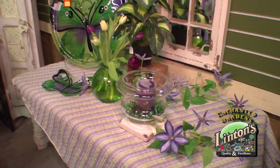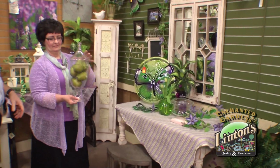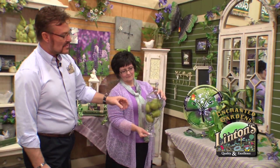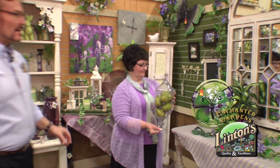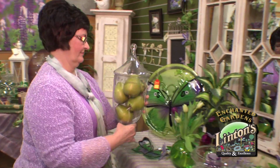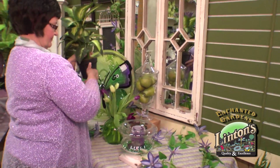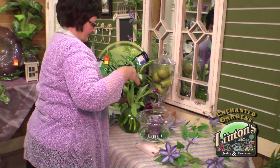Well, again, purple is the color, and we are putting everything together for your enjoyment at home, and certainly if you'd like to pick up on any of these items, they are available. Here we've got an apothecary jar, and Diana's filled that up with some pears. Again, another shade of green. Just ties everything in. Also gives us a little bit of height there. It is a slightly different shade of green, but it goes so well. And a little adjustment by Diana as she makes another move on us. Good.